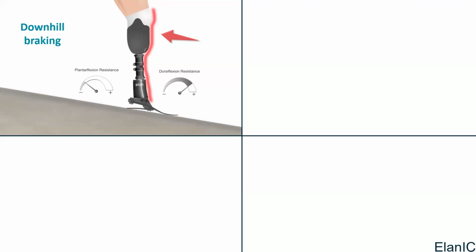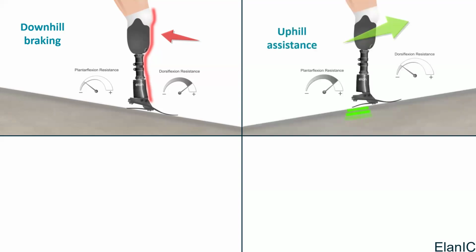So going down a slope, first thing that happens, that ankle recognizes you're going down a slope. So it decreases plantar flexion resistance, so you get to foot flat faster. And then it increases dorsiflexion resistance, thereby giving a braking effect or a control going down the slope. What's interesting is patients actually walk down hills faster with the Elon, typically, but yet they're in better control because they're actually able to load the prosthetic side more because they have that support from the braking mechanism of that increased dorsiflexion resistance.